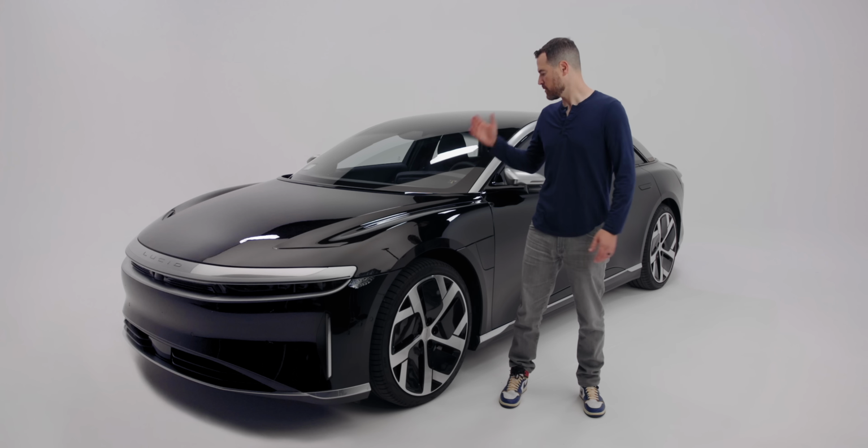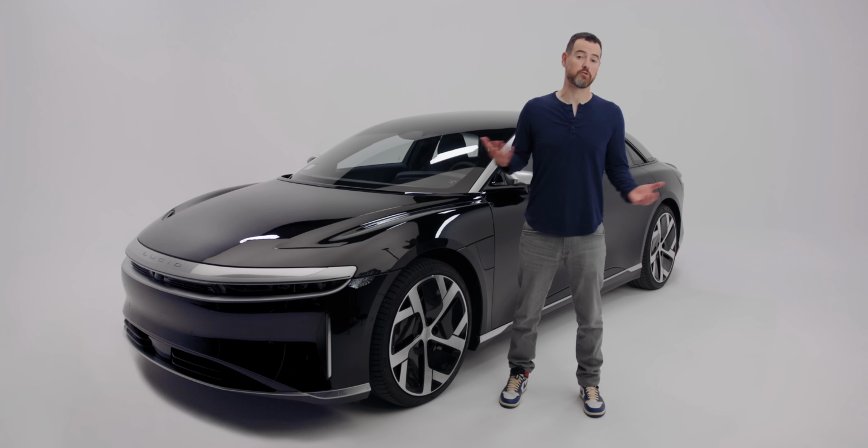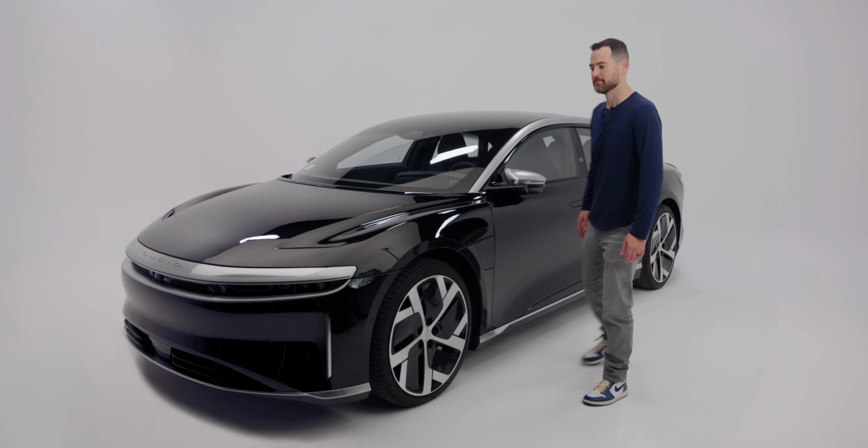When it comes to a car, the question of worth, at least to me, starts with the drive. So let's do that first.